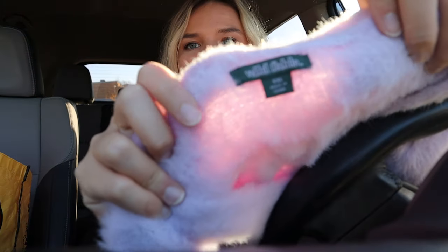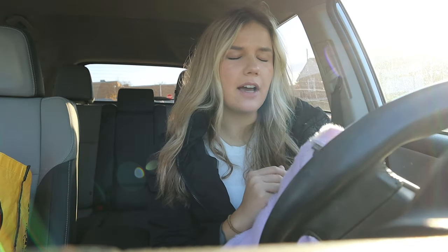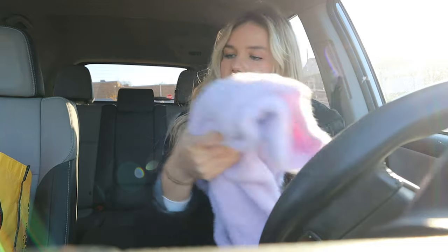I'm actually wondering how this will do because it is a larger size, but the ones in my area actually do take a lot of Target brands, so Wild Fable and Universal Thread. I'm not sure if this will be the same for where you're at, but I live in the tri-state area of Pennsylvania, New Jersey, and New York, so that's kind of why they're looking for those items.